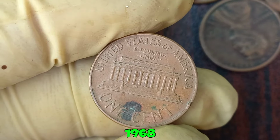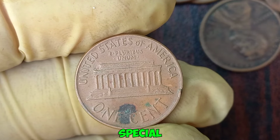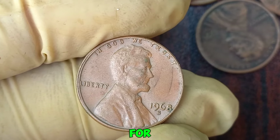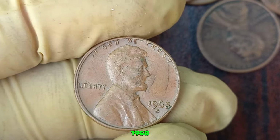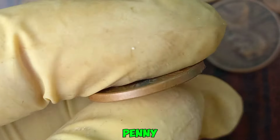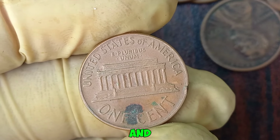Back in 1968, the San Francisco Mint produced a limited number of these special pennies with an S mint mark. These pennies were not intended for circulation and were mainly used for collector's sets. As a result, finding one of these elusive 1968 Lincoln pennies in circulation is extremely rare. But why is this particular penny worth big money, you ask? Well, it all comes down to supply and demand.